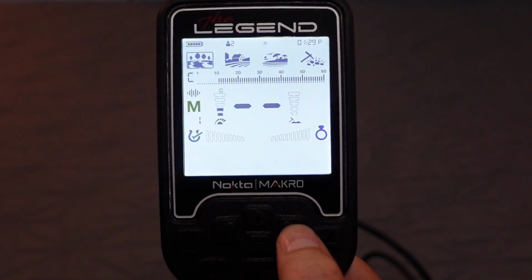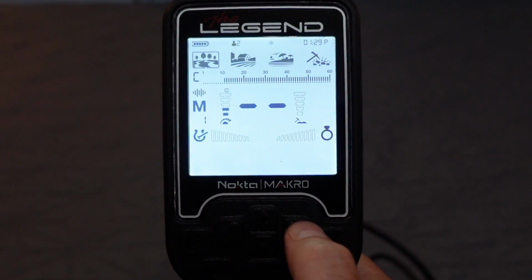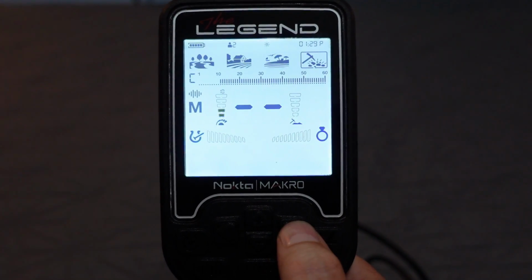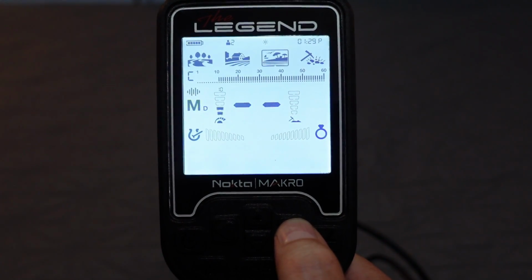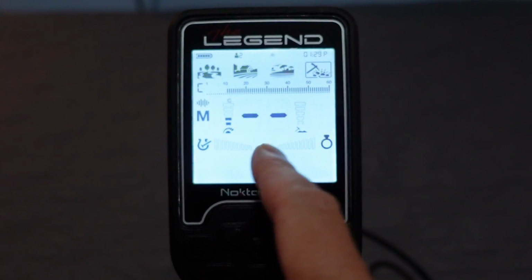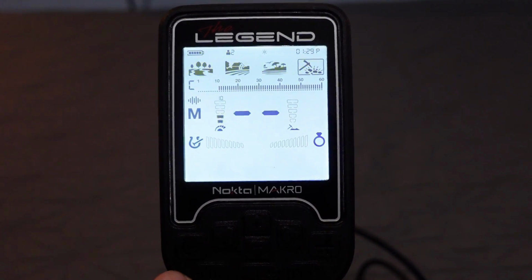Next row are going to be our modes. You see it as on park mode. You see the little square. See how it bounces back and forth? So we got park, field, beach, and gold. We have our conductivity scale right underneath that. You see C, and then 1, 10, 20, 30, 40, 50, 60. It is a 0 to 60 ID scale.